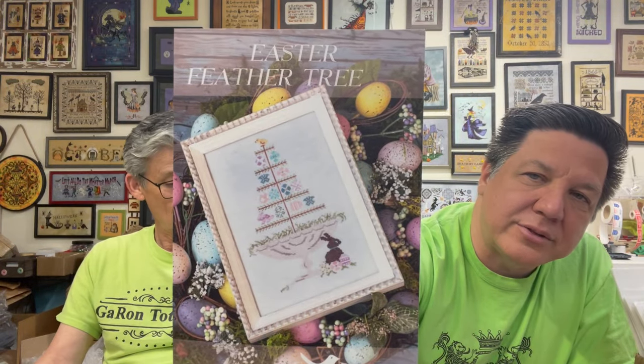Ooh, here's another feather tree. This is an Easter feather tree. Oh, and she put the rabbit on the bottom too. Okay, that's her. It's the Easter feather tree. Ooh, it's a single color. I like this one.